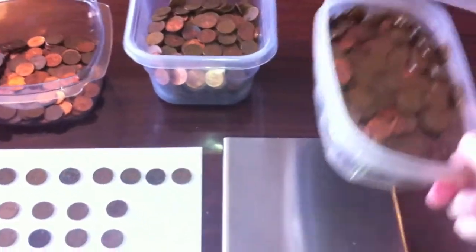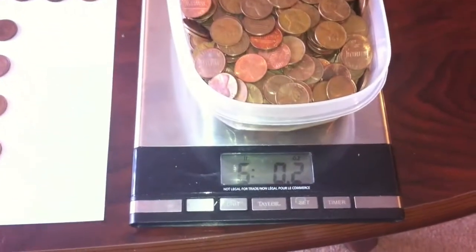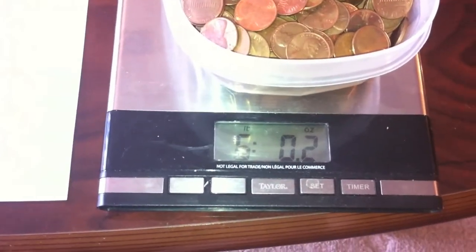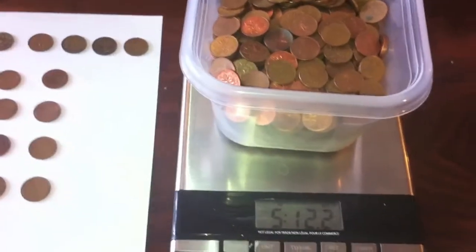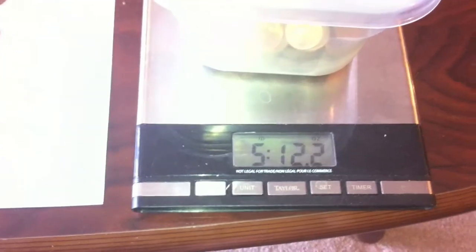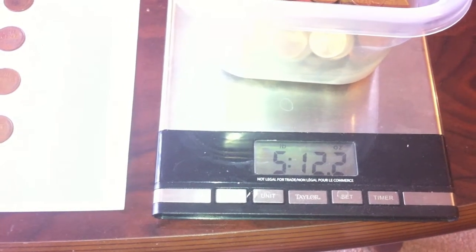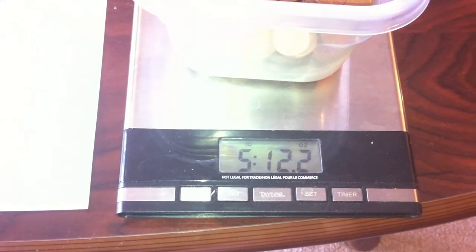If I tried to weigh them all, I don't think my scale could handle it, so I'll just go one by one through the containers. For the American pennies, it seems like we have just over 6 pounds, which I'm fairly certain we have never gotten that many American pennies in 1 week before. For the older pennies, the Canadian pennies before 1979, seems like we're getting pretty close to 6 pounds as well. There's 5 pounds and 12 ounces.